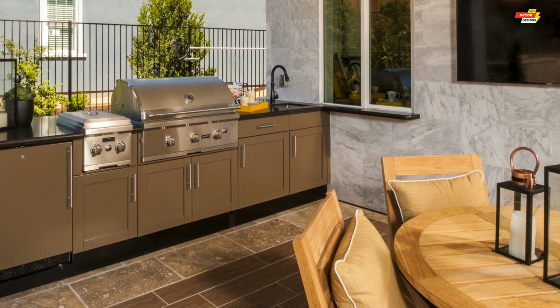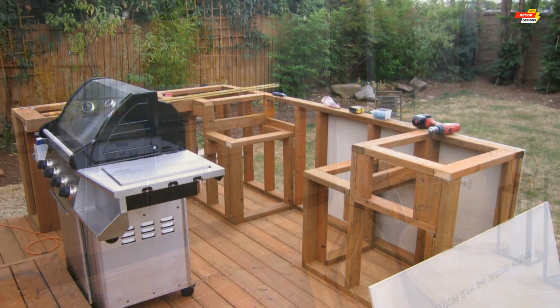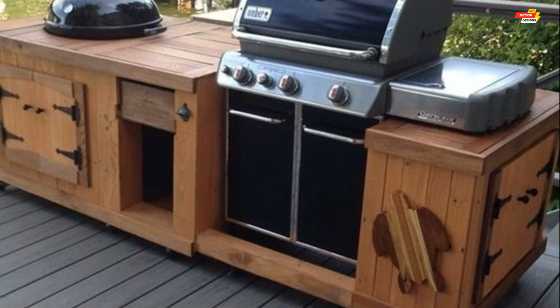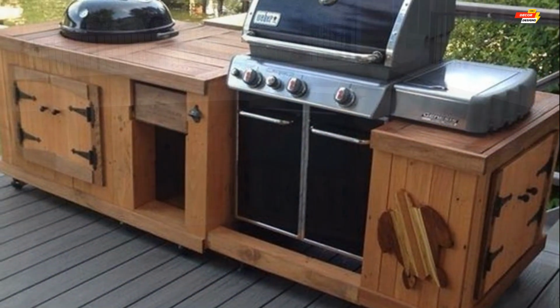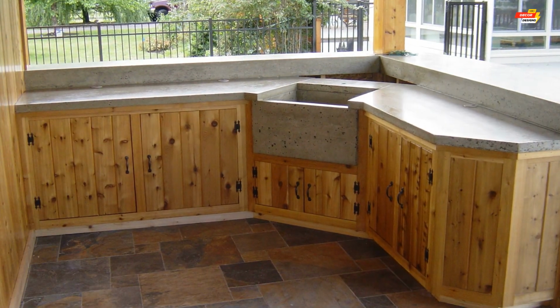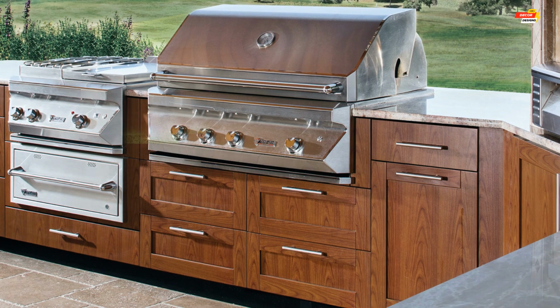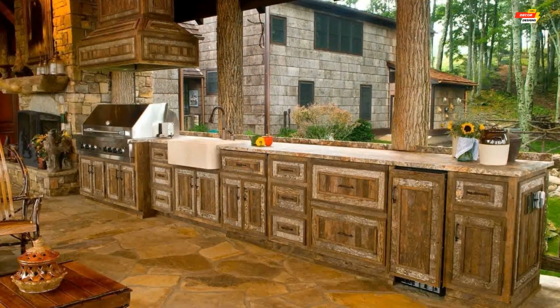Industrial chic. Raw, unfinished metal cabinets with exposed pipes and Edison bulbs. Coastal cool. Light, airy cabinets with white or blue hues and nautical accents. Contemporary classic. Timeless elegance with sleek lines and sophisticated finishes. Country kitchen. Warm, inviting cabinets with painted finishes and distressed details.